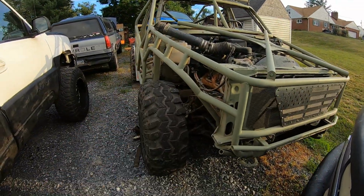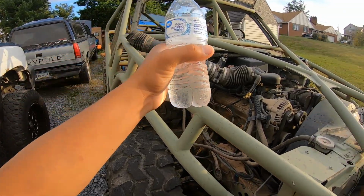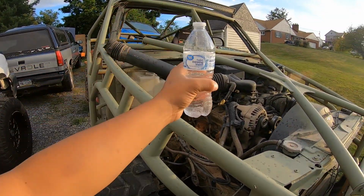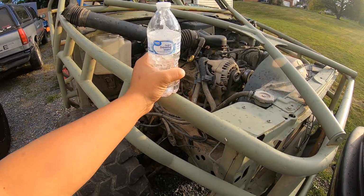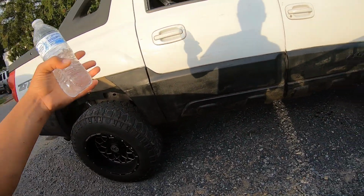This is obviously Mike's Blazer here. Once I get up into this truck, you'll understand why we bought this truck. It's a good engine and everything to get put into this truck here, and then I won't have to tear my Tahoe apart.